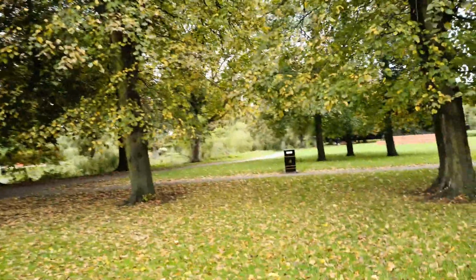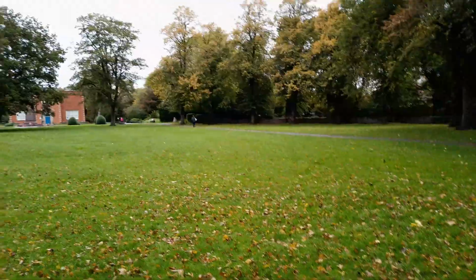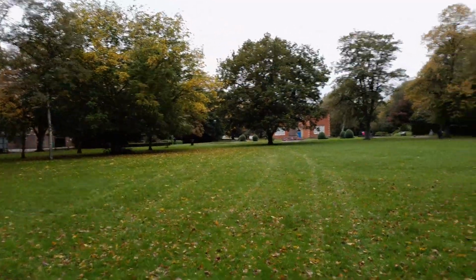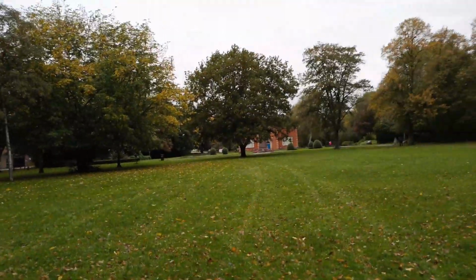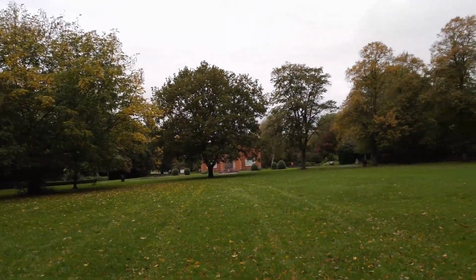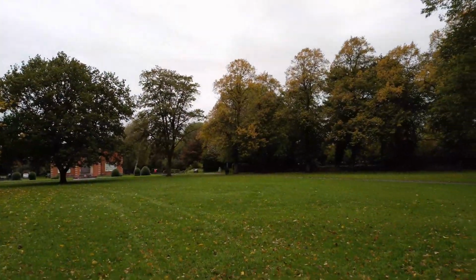It doesn't have OIS, just EIS, electronic image stabilisation, but you can't get that on the 4K video sample, which I'm doing here. So those four cameras: there's a 64 megapixel f/1.9 aperture wide angle lens, which is really nice. I say really nice. Is it Pixel 4a or forthcoming Pixel 5 quality? No, it's not.